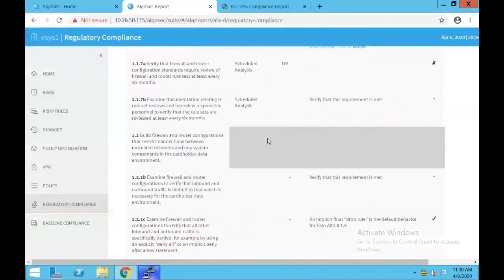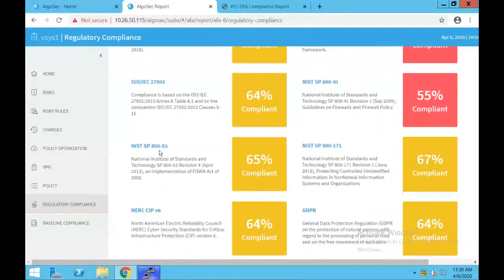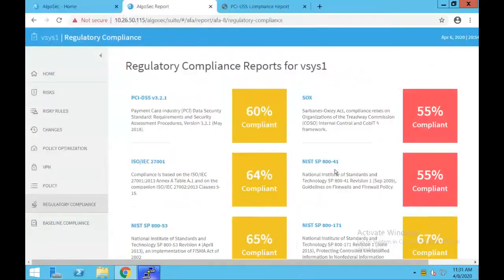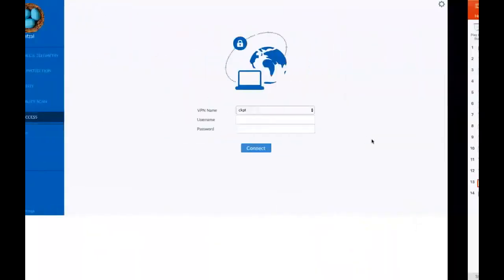So you can see these are the other supported compliance standards: SOX, ISO 27001, NIST SP 800-53, GDPR, GLBA, all these. So let's say that in some of the cases your company might be a local company. So they might also be adhering to this one, and additionally they might be adhering to the local compliance as well. So what you could do is you can contact the professional services of AlgoSec, and then you can ask them to build a new regulatory compliance or customize a new regulatory compliance just for your organization. Right? And this is what you could possibly do to make it better. Right? So moving on.